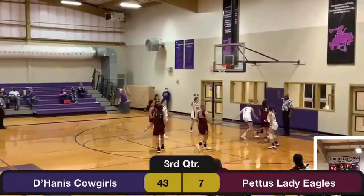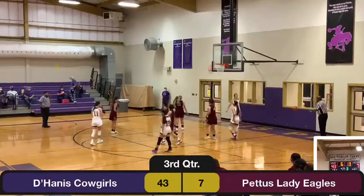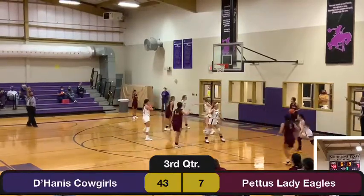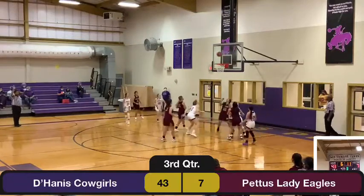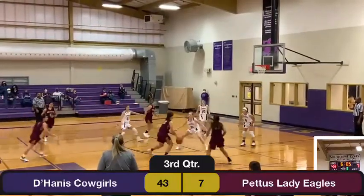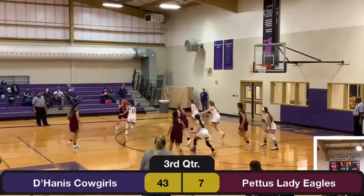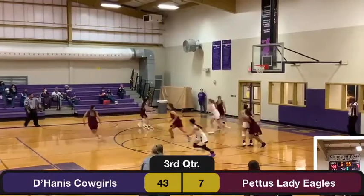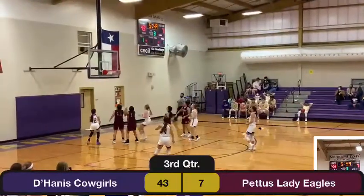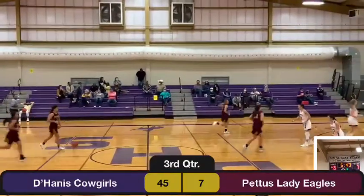And Ruiz with the near steal. They're going to get Alicia Garcia with the foul. Pettus with the inbound, long three off the rim, and I believe she forgot which direction she had to go. They stopped her. And another shot off the front of the rim, rebounded by Harkins. Addie Harkins bringing it down the court and is going to take a jump shot. It's a long two. Addie Harkins with 7 points on the night.